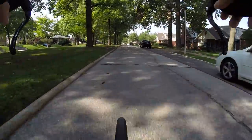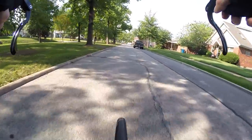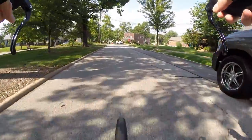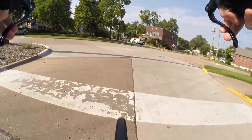It seems like there's a good saddle for each type of riding position or riding style, but that's about it. There is no one saddle that works great when you're sitting upright and when you're sitting really low. You kind of got to decide what type of saddle you want to get.